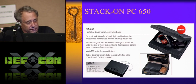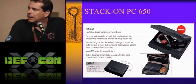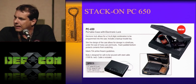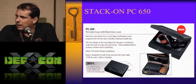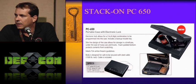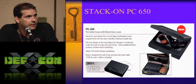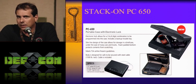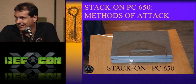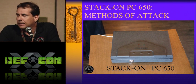Okay, Toby, let's talk about this first one, the Stack-On PC650. Notice there's a gun in the container. That was from the Stack-On catalog. This is a 3-button, very small container. This is the one that Mark was talking about that has a TSA-approved rating. You can put this in a small briefcase. It's approved to be carried aboard planes. It's a 3-button combination lock, which I don't think is too convenient, only using 3 buttons, but anyway. And you can program them in any sequence, that's the trick.